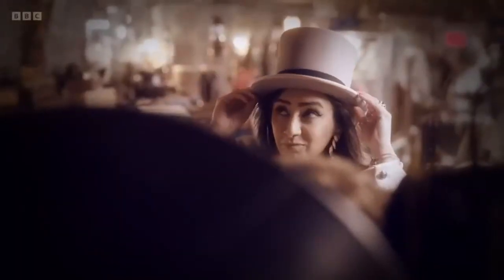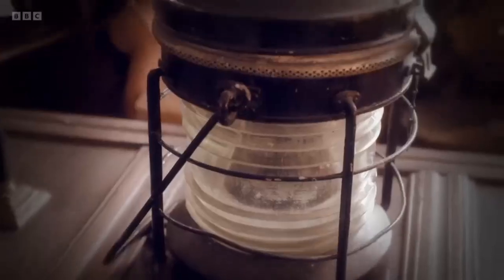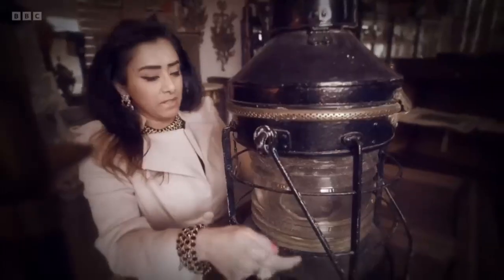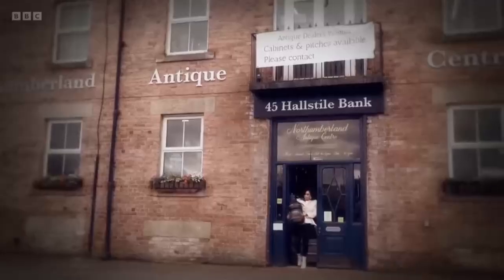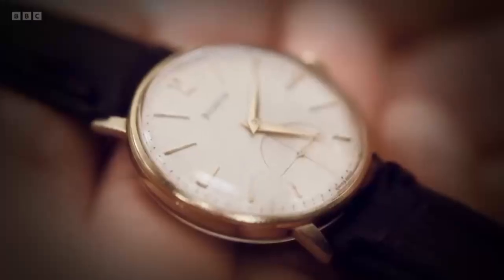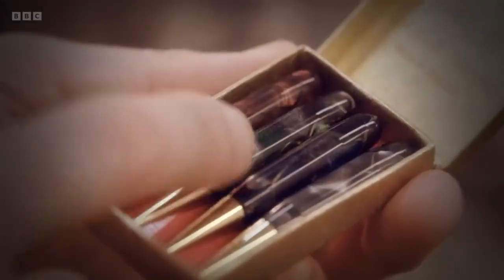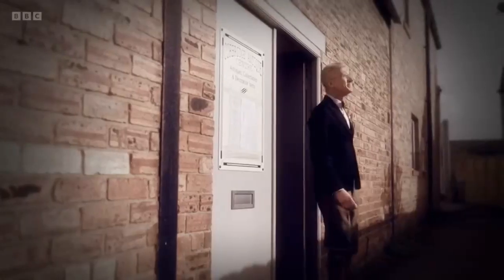But first, a quick tot-up. Yesterday, Roo blew a large part of her shopping budget on a diamond and gold ring and a ship's lantern, leaving her with £55 to spend. While Mark set his sights on a Helvetia watch and a set of Burnham pencils, leaving him with a rather healthier sum of £125.